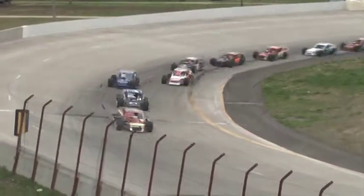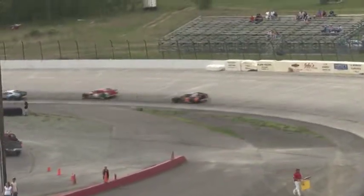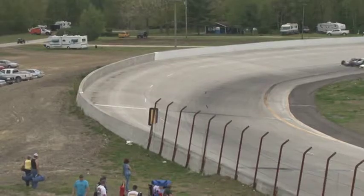Zach Curran is down there on the low side. Rusty got him though off turn number 4. Caution coming out. And Tyler Ripkema up against the foam up there between turns 3 and 4. So 2 laps remaining. Field reaching that restart spot in turn number 4. Glenn O'Loughlin lets him go with a nod of the head and the drop of the green.